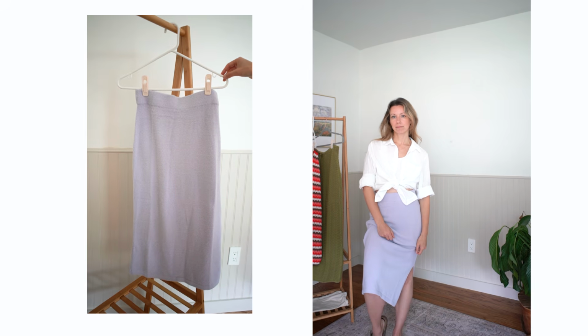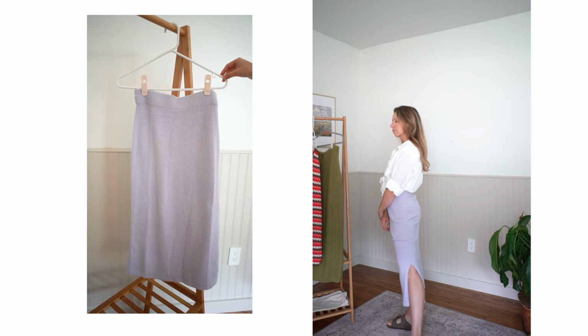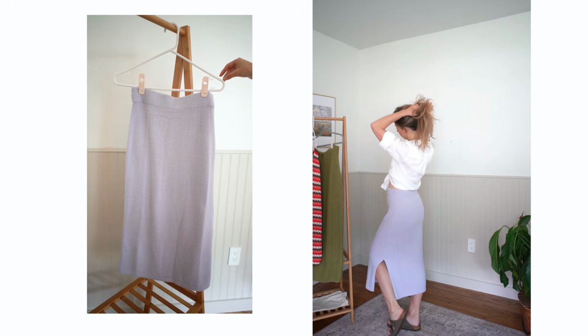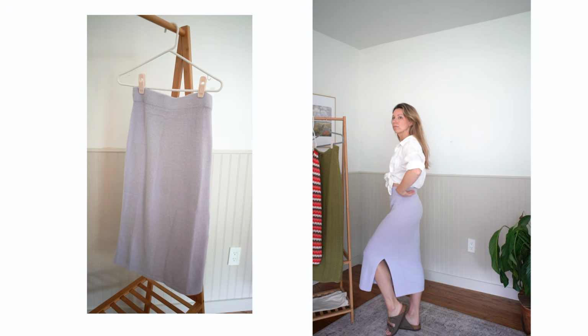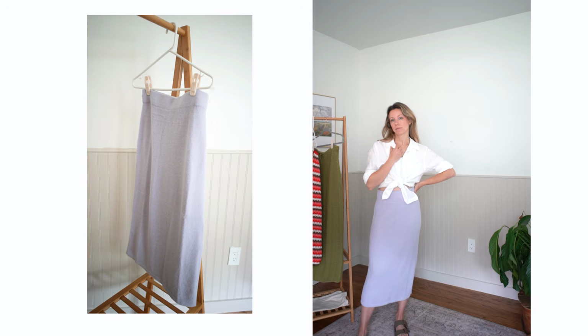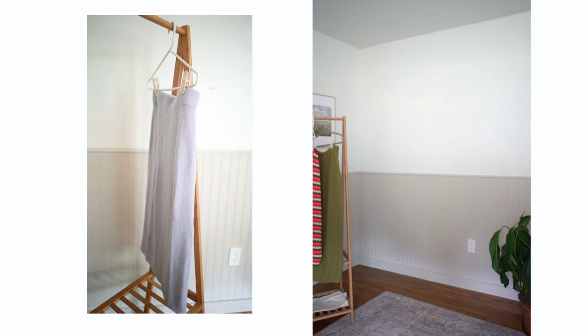I see this kind of electric lavender popping up everywhere. I think Madewell's entire spring summer collection was basically just this lavender color. And this particular skirt is from Amazon, and it has just the comfiest material composition. I put it on and I honestly didn't want to come back to my jeans because it was so comfortable. I will say it runs a little bit big, so maybe look to size down.